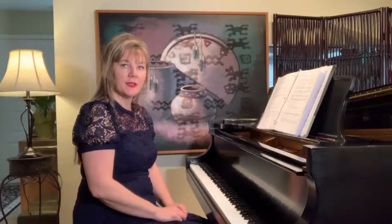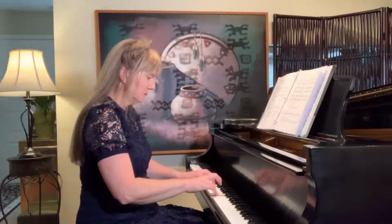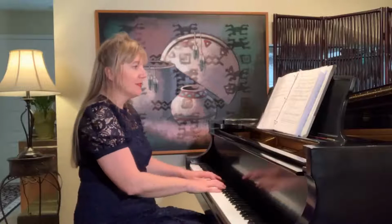And also, an interesting idea of using various rhythm patterns in each hand. And then changing. And then alternating note value. From 8th note to 16th note.